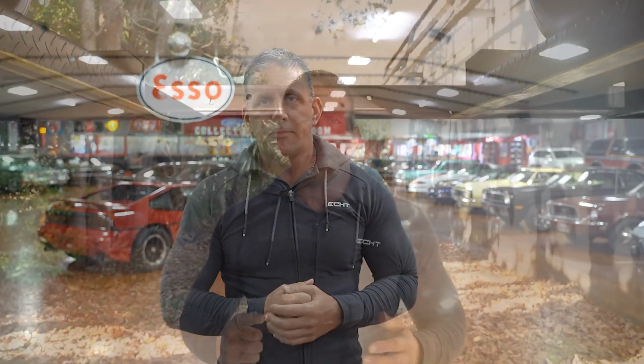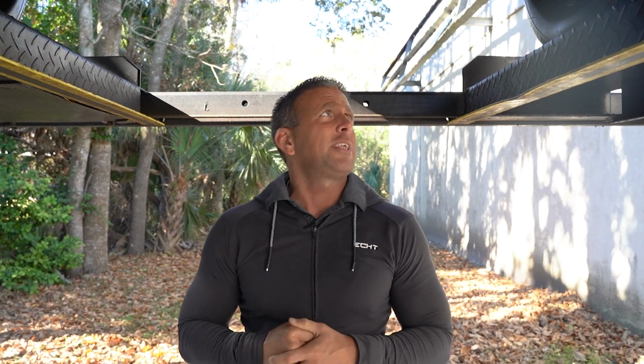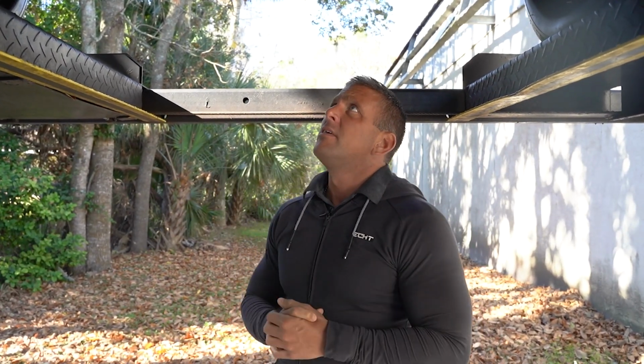Good looking car so far. So what we're going to do now is take it out on the rack and put it in the air and show you guys what the undercarriage looks like. Underneath our 1968 Ford Mustang, we're going to have drum brakes all the way around, front and rear.